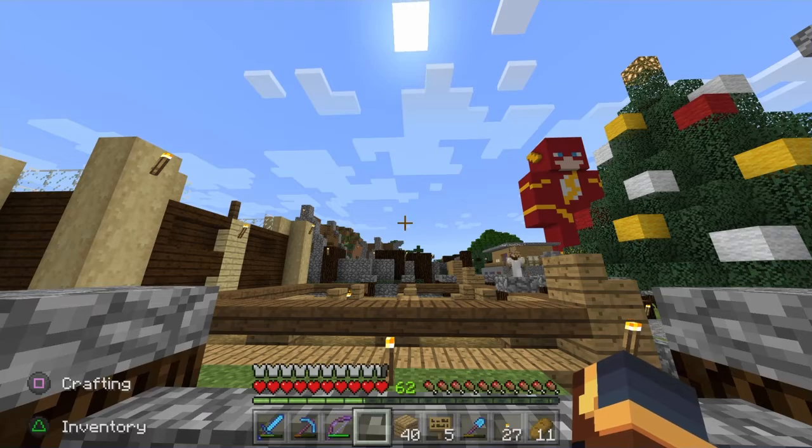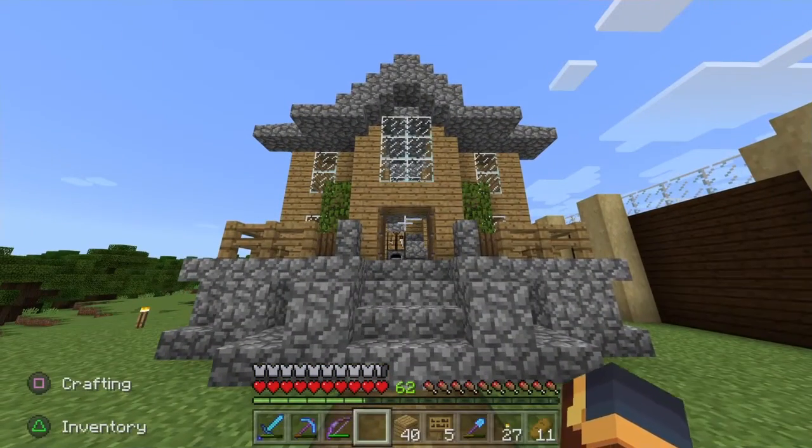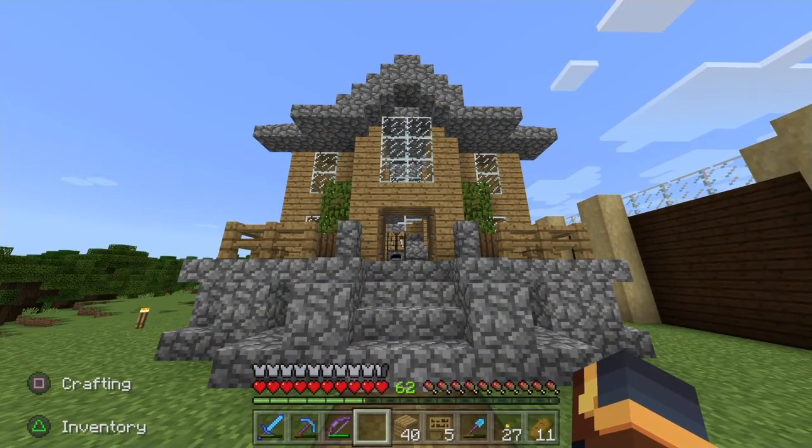I'm going to show you 3 builds in this lovely world we have here. And I want you to rate them. So firstly we have this house here. Write it in the comments if you're going to write it. I'd like to say my views on it.